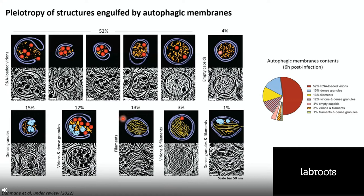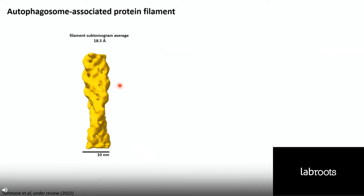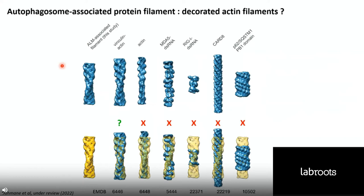to pay attention to this very distinct class of autophagy membrane that contains these filament bundles, as you can see here in this autophagosome. These filaments were rarely packed together with the viral particles or the dense granules. We did subtomogram averaging to obtain an initial structure of these filaments, and we can see here that they have this very nice helical twist. They're about 10 nanometers. Now, the resolution that we got so far does not allow me today to tell you exactly what they are. However, what we've done is to search the EMDB for host filament structures that could correspond to the filament we observe in this study.